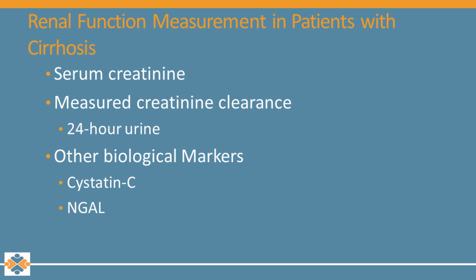Patients with cirrhosis tend to have lower serum creatinine because of low muscle mass, poor nutritional status, and decreased synthesis of creatinine from the liver. Creatinine clearance can also be measured by collecting 24-hour urine, but it is very cumbersome in patients with decompensated cirrhosis with ascites who are on diuretics. The other biological markers, like cystatin C or NGAL, are not routinely used for measuring renal function.